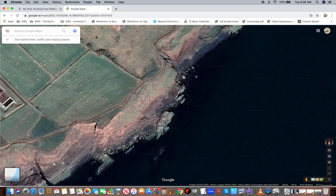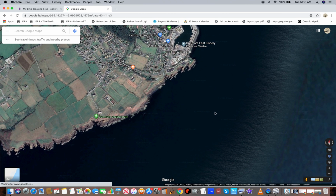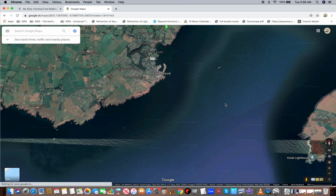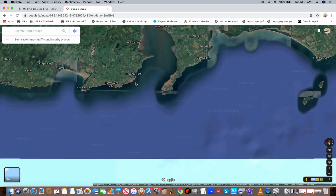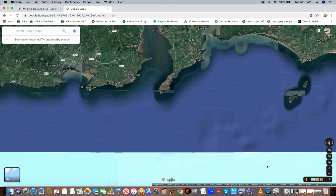I just said 77, but that is my location, and I'm looking out this direction. This island here is 17 or 18 miles away from me. So you're talking about a straight line over this way. And that's that.